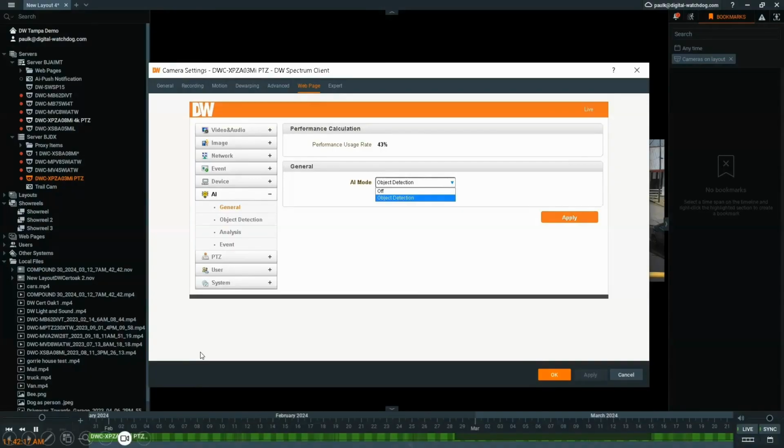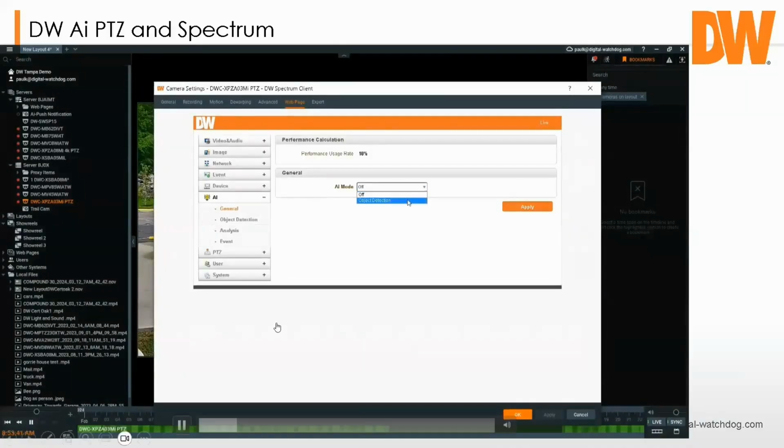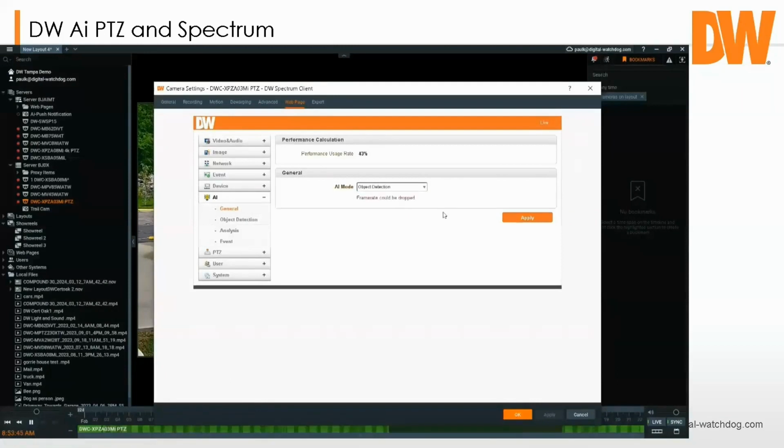All right. And that looks a little like this as long as my video plays. There we go. Object detection. Turn it on. Click apply to warn you frame rate could drop. I haven't seen any frame rate drop from the auto tracking.